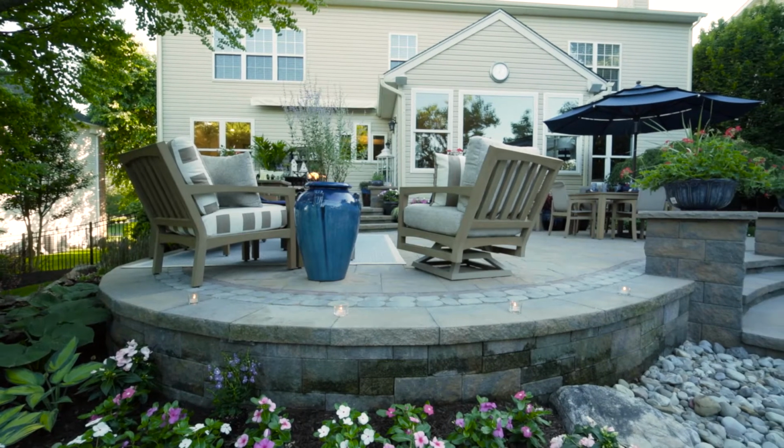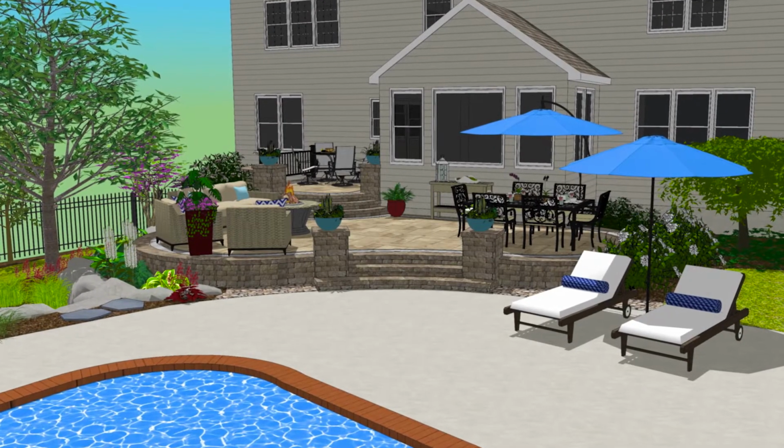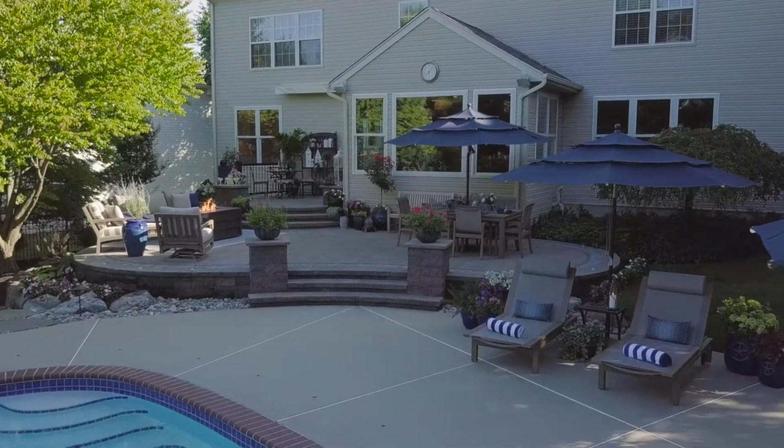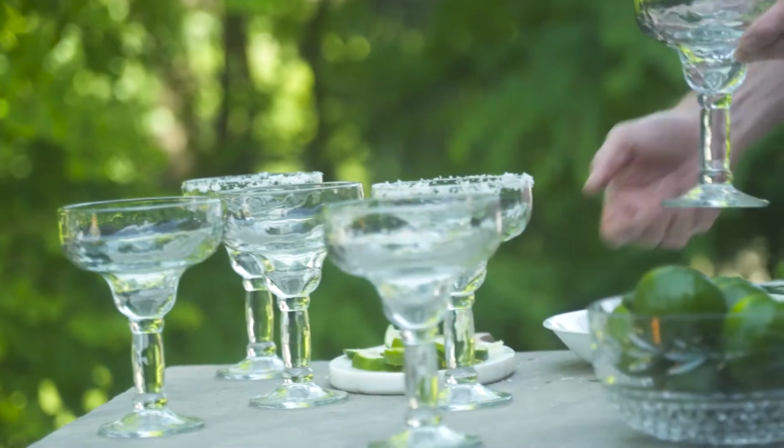Having a 3D model that emulates truly where the windows are in the home, to look out and see whether you're going to be seeing something you like, you could adapt. And that 3D model to me was priceless.